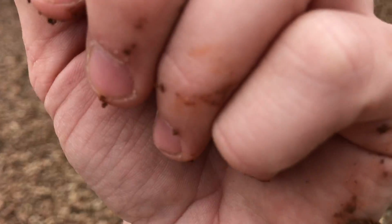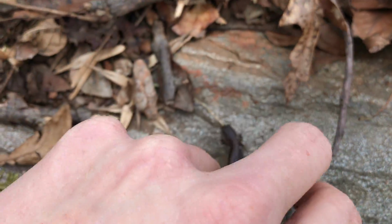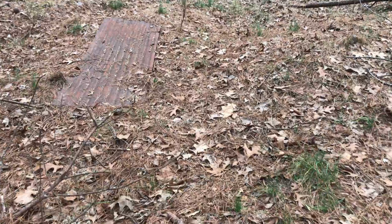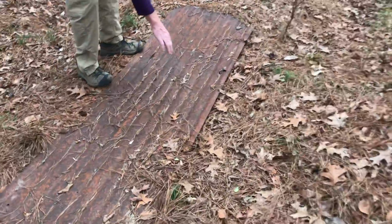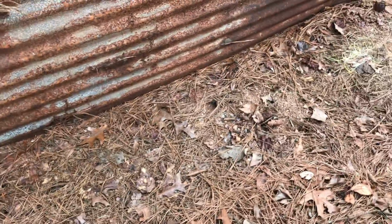Next herp right by the rat snake, little redback salamander. He's under this rock. Put him back. See if we can find a king snake. Come on, king snake. Looks good. Nothing.